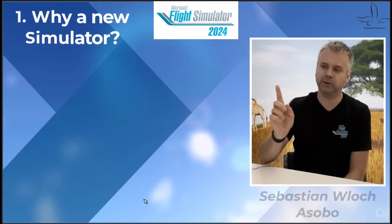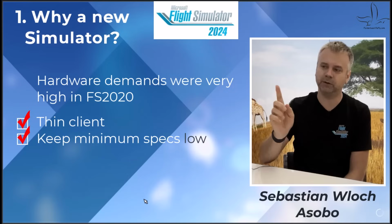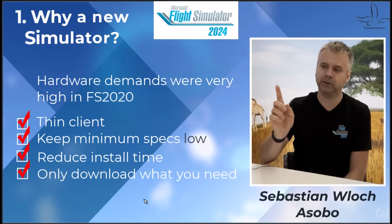So the first question, why a new simulator? During our interviews with Seb and Jorg and the rest of the team, we got some answers here. First of all, a thin client. The new simulator is going to be a thin client, meaning very little hard disk space. They'll keep the minimum specs low.